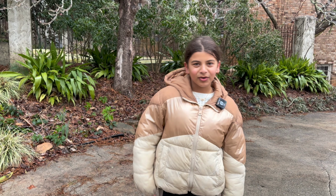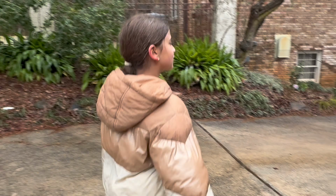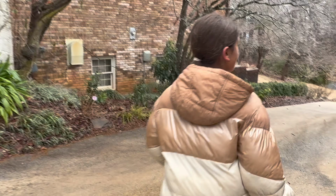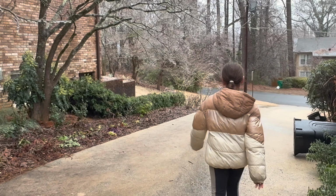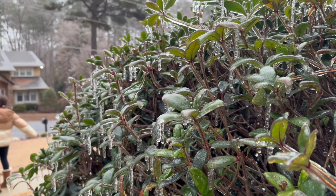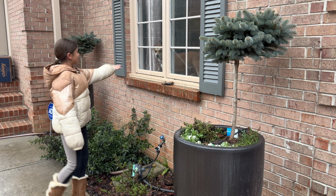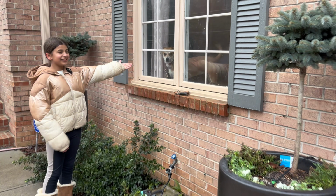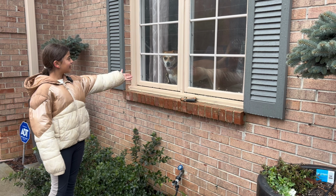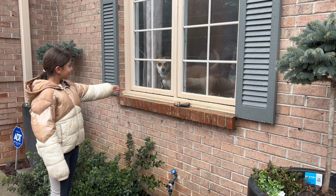My mom said only one more plant. I'm gonna check the front yard. This is my favorite plant. This is Honey. She's 4 years old and she's really fast, so she grows really quickly. I love you, Honey.